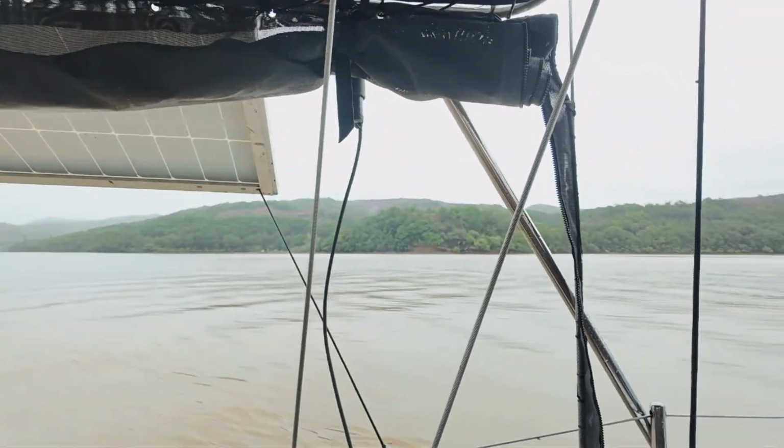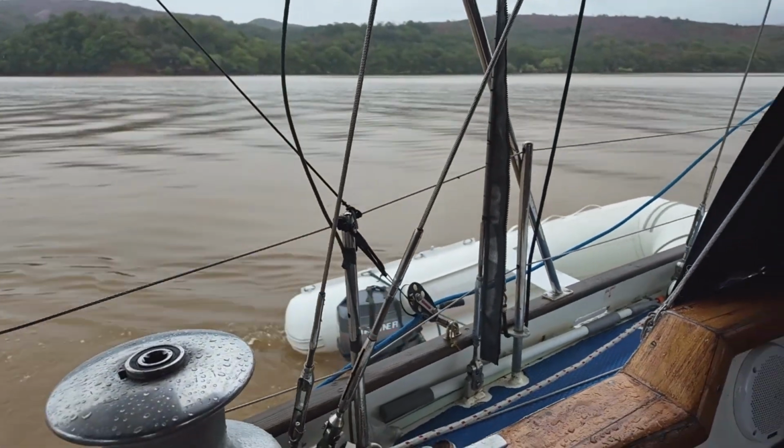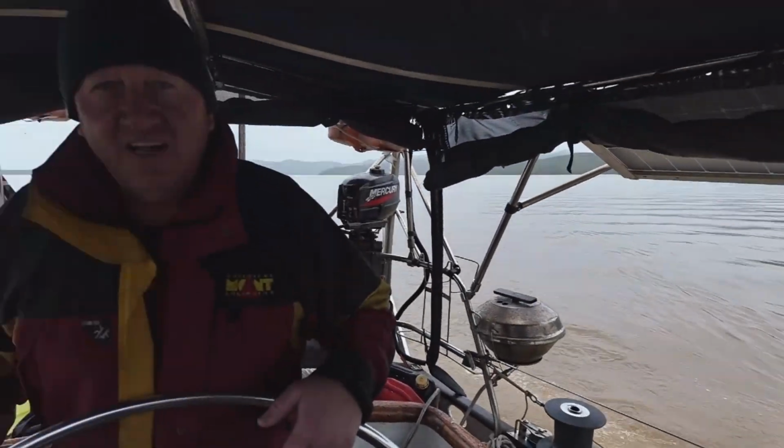We're heading up to the waterfall. We have a head gasket problem, so the main engine is overheating after about 10 minutes. And we are on our backup engine, which is the dinghy tied to the side with the outboard. We're racing along at 1.3 knots, doing remarkably well. So it's enough to get us there.